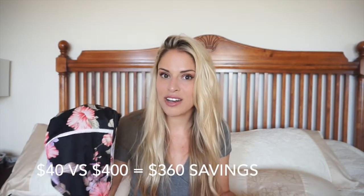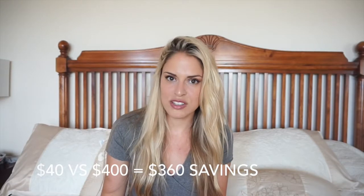I was hopeless because I went to a store in Vero Beach and the bathing suits were $200 a bathing suit, and one-pieces were like $250. I just said, this is ridiculous. I'm going to have two bathing suits for $400? I can't do this. So I went online and I ordered these from a brand called Cupshe, and they were only $20 a piece. So I spent $40 instead of $400.